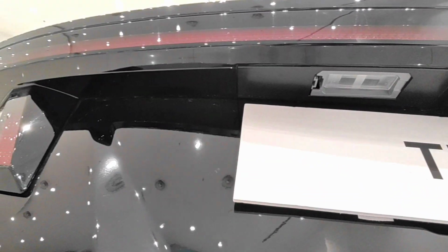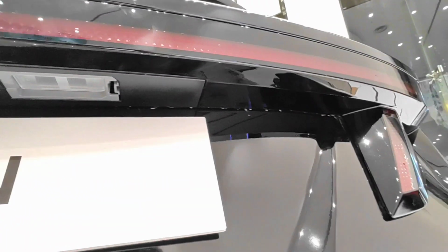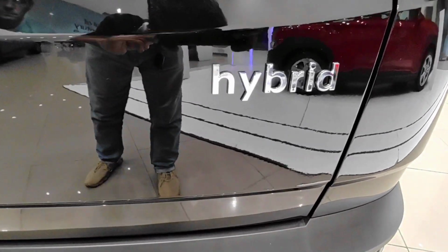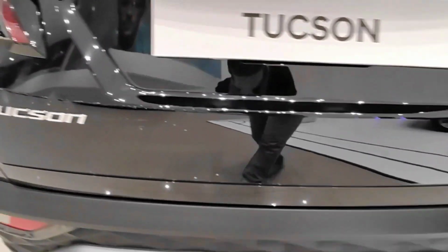Believe me when I say this, but honestly, if I had some extra cash, I would definitely buy this Tucson, period. Because its futuristic design is absolutely stunning, you'll never find it in any other car. But there are still some other stunning looking cars that you might find.